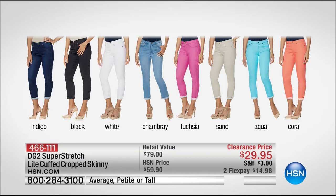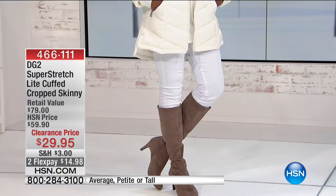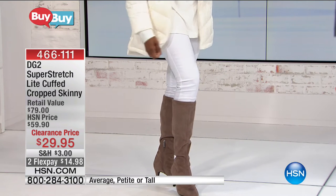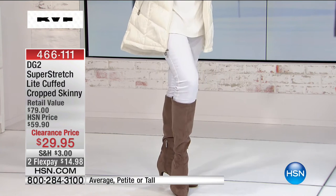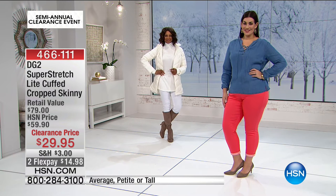Do we still have all sizes? Or all colors, pardon me. Yes, okay, good. And in Diane's pants, we're offering these, once again, thank you, Diane, in three lengths. In your average length, that's going to have an inseam of 25 and a half inches. In your petite, an inseam of 23 and a half inches in length. And then your tall, an inseam of 27 and a half inches in length.